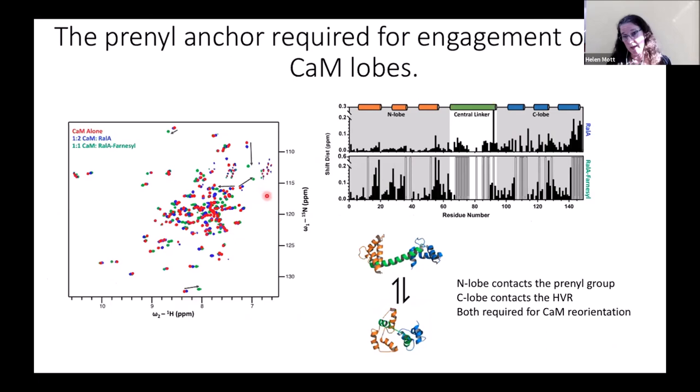So if anyone doesn't know about calmodulin, it has these two lobes, the N lobe and the C lobe, and then we have a helical linker in between the two of them. And when it binds tightly to peptides, it often reorients the two lobes so that we melt the central helix. And what we can see is that both the HVR and the lipid modification are required for this to happen.